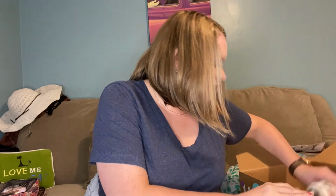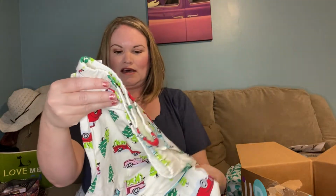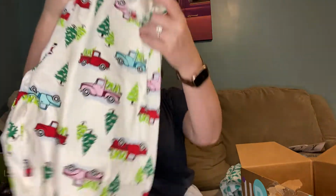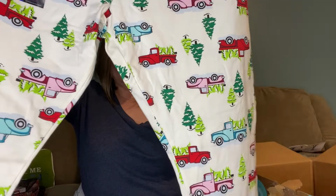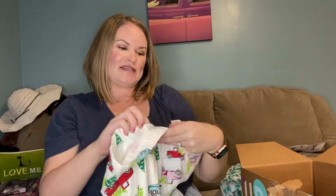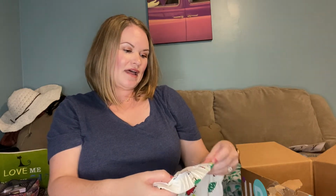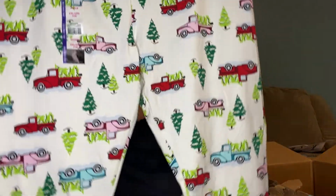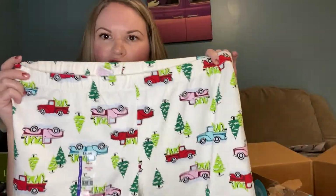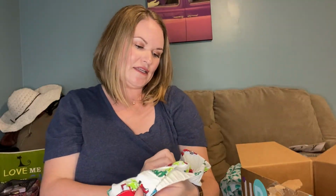All right, and next we have some Christmas. These have a $4.44 price tag on them. So I'm not really sure that these would be resellable. There are no boundaries. These are a double XL. I don't know. These seem pretty small for a double XL, unless they're a kid size.